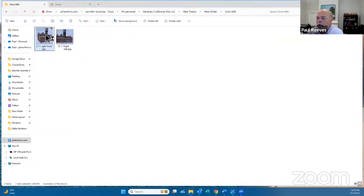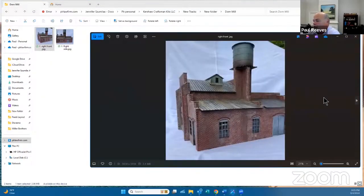This building looks really complex. This is a side view. This is the rear of the building, and you're looking on the right side. This all goes together though by tab and slot. If you follow the instructions, each wall is constructed beginning with the front, left wall, back wall, right wall. And then after you put those walls together, the tower holding the water tank goes in last, but it all fits together very easily. It looks very complicated, but it's not.